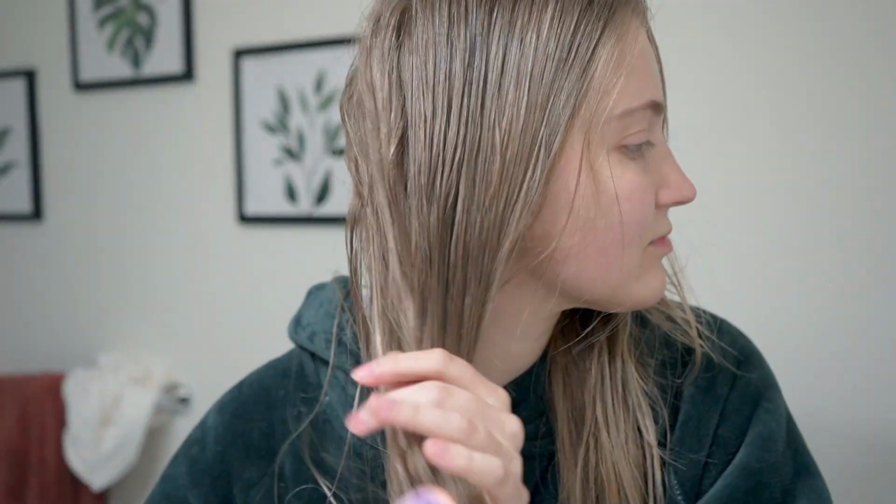You just want to spray the entire area. So here is me sectioning my hair and then spraying the area. And then after that, I just brush and distribute the product evenly. And then you want to blow dry your hair, and blow drying your hair is supposed to activate the product. And then they say to use this every 3 to 4 washes.